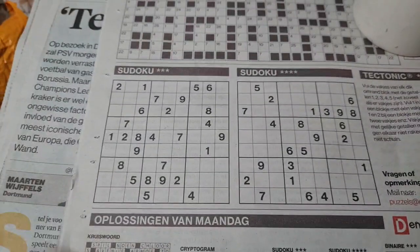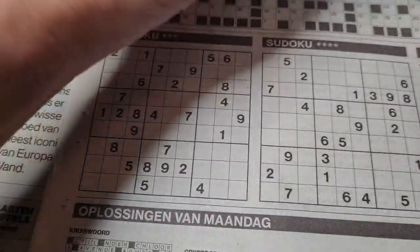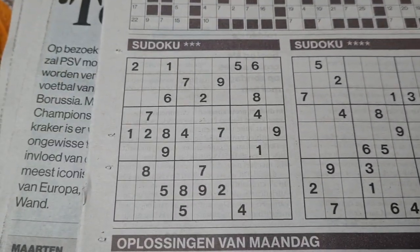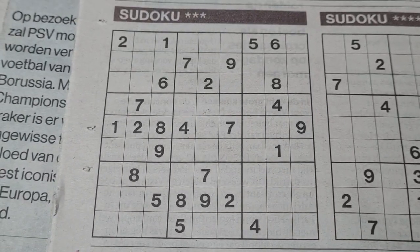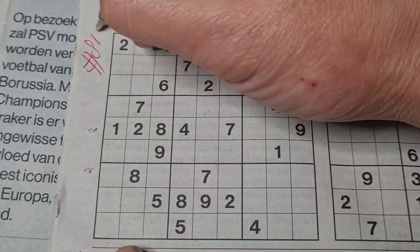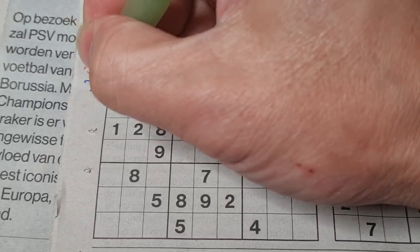It will be a 3 stars Sudoku. 3 stars Sudoku, let me zoom this in. This one will be number 8174. And before I start, I always count the printed digits. Well, this one has 27 printed digits. Should be an easy one.